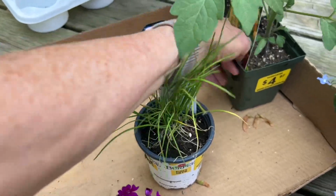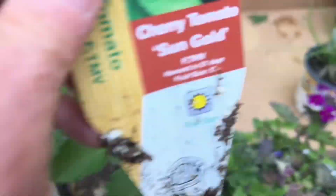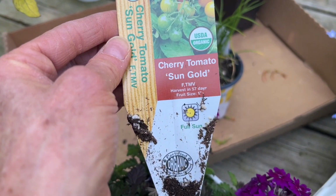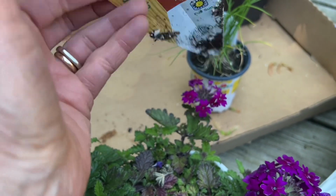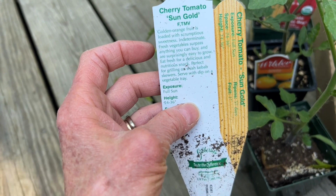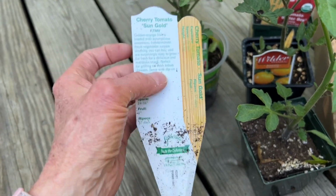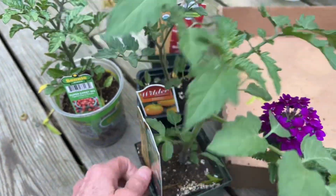This guy over here is another tomato. He needs some water, it looks like. This is another yellow. This is a cherry tomato Sun Gold. This says harvest in 57 days. Fruit size 1 inch. Golden orange fruit is loaded with scrumptious sweetness, indeterminate, fresh vegetables surpass anything you can buy, blah, blah, blah. So again, it should be really nice. Looking forward to those tomatoes. I'm very hopeful that my tomatoes are going to do well this year.